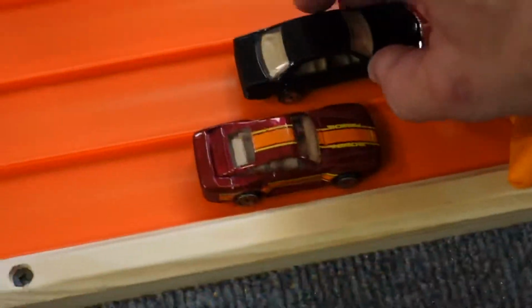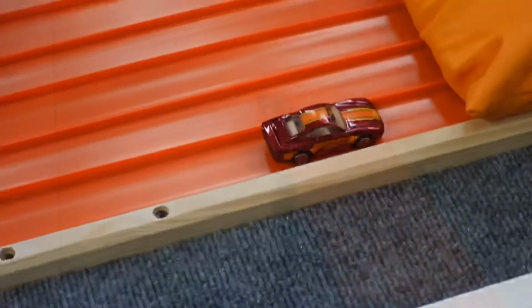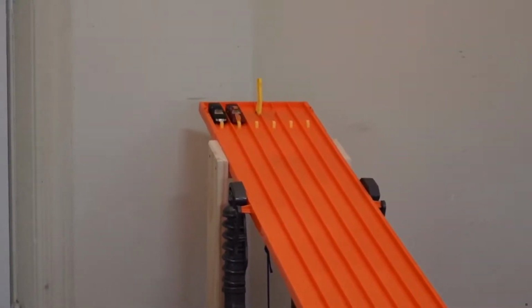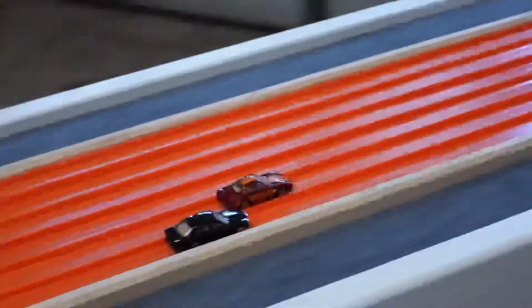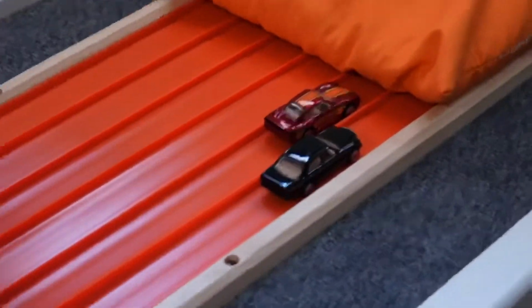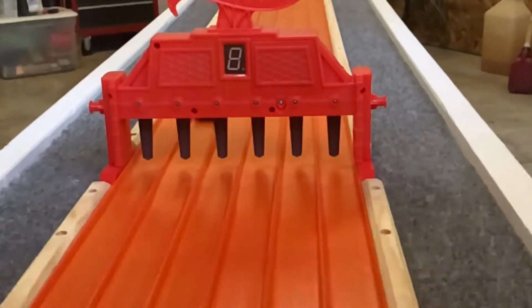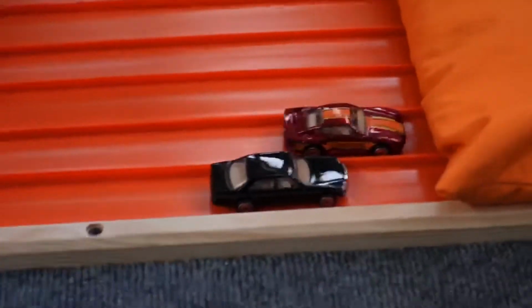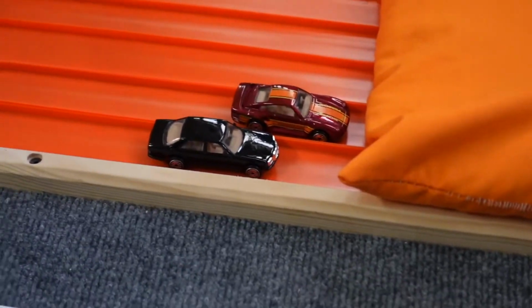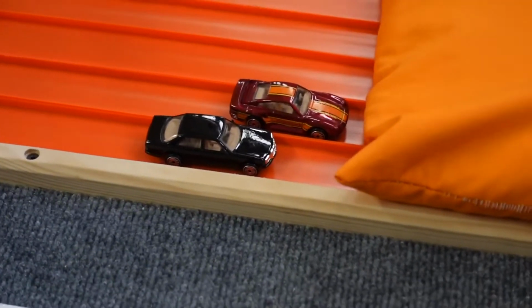We'll go ahead and swap lanes on that one. Run them again. All right, lane swap. On your marks, get set, go. Oh, looks like the Porsche jumps out to the lead. This time, I'm going to go ahead and say that gap was a heck of a lot bigger than the first one, so I'm going to call Porsche the winner on this one. Going to the next round.